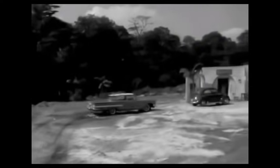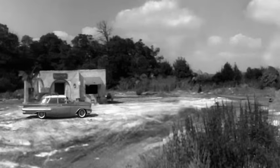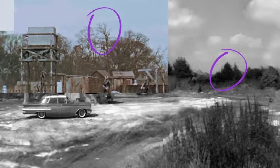This is the left-hand side of that field as it appeared in the TV series Danger Man, and by paying close attention to distinctive parts of the tree line here and here, you can definitely see this is the same location later used in Doctor Who.